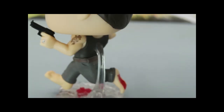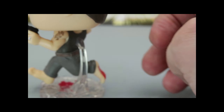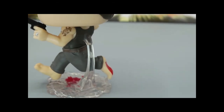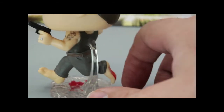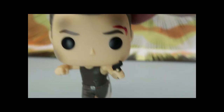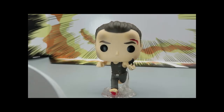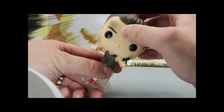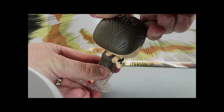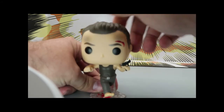Going to the back of him, this stand is built in. I tried to take it out, but it's not coming out, so it's pretty much in there, not going anywhere. So he's always going to have this stand and run on glass, poor guy. Alright, so that's what he looks like. For articulation, the only articulation that any Pop ever has is with its head, and John McClane is no different. You can move his head all the way around if you were so inclined.